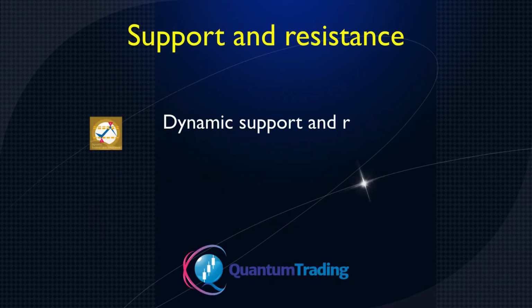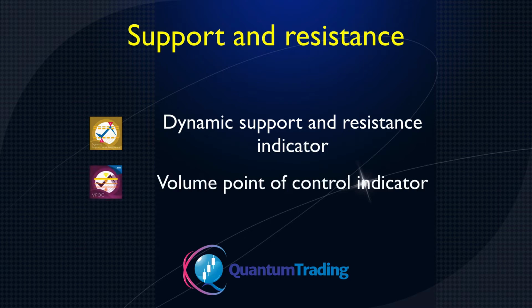The next group of indicators covers support and resistance, which is a key part of any technical approach to trading. And the first here is the dynamic support and resistance indicator, which delivers this in real time. This is complemented with the volume point of control indicator, which embraces the price, time and volume relationship, and so moves volume from the x-axis of time to the y-axis of price.